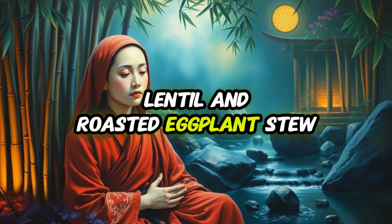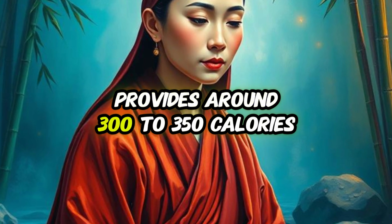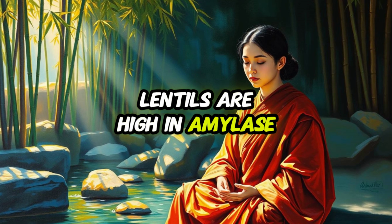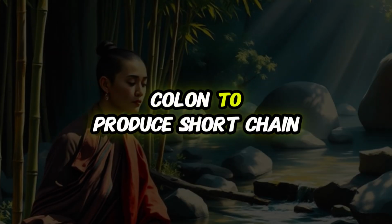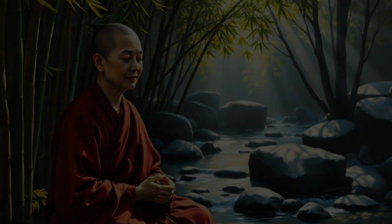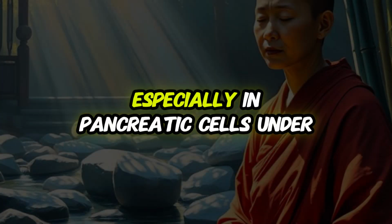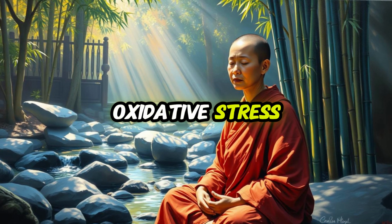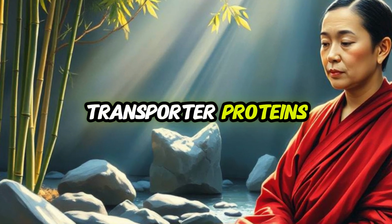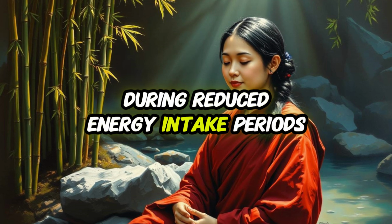Lentil and roasted eggplant stew, lightly spiced with cumin and turmeric, provides around 300 to 350 calories. Lentils are high in amylase starches that ferment in the colon to produce short-chain fatty acids, which influence insulin signaling. Eggplant's nasunin content protects lipid membranes, especially in pancreatic cells under oxidative stress. Turmeric enhances the activity of glucose transporter proteins. This meal promotes metabolic adaptability during reduced energy intake periods.